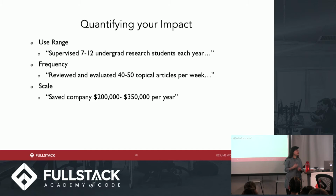Okay? So frequency: reviewed and evaluated 40 to 50 topical articles per week. Cool, scale: saved company $200,000 to $350,000 per year. Numbers speak louder than words, right? What if someone said, I saved my company a lot of money with this cool thing I did, right? Awesome. How much money? Boom. I now know, and I am now impressed.